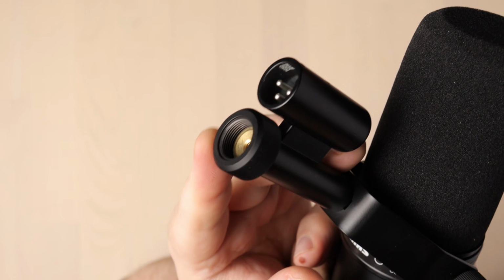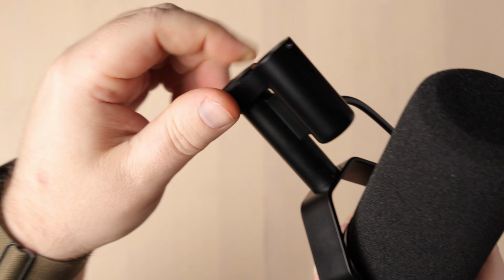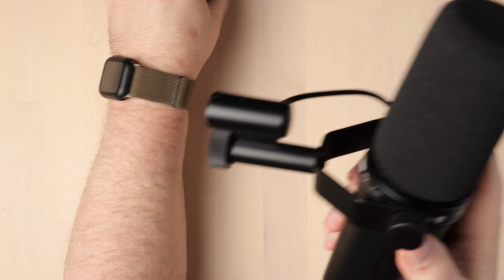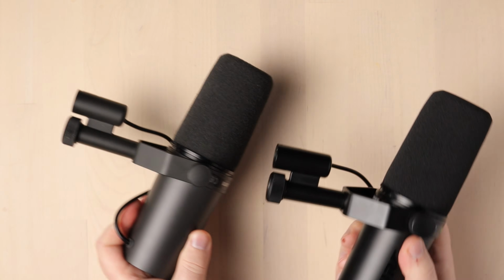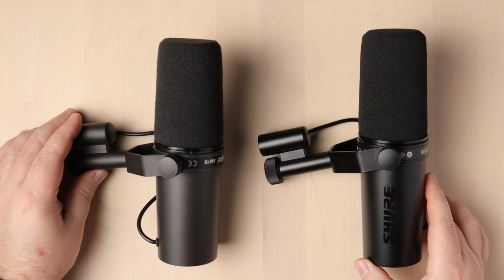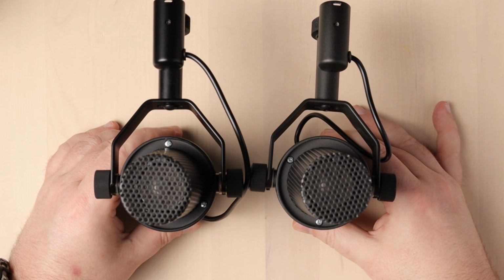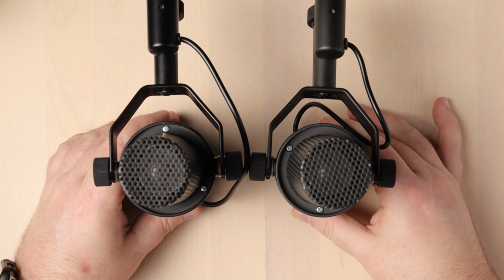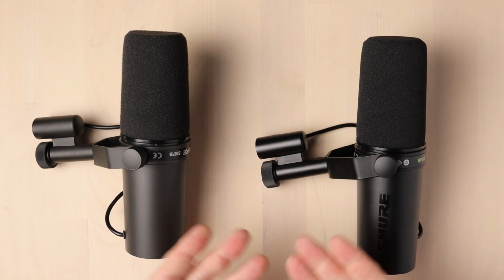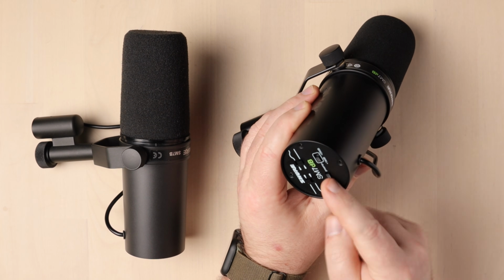I really appreciate that. I really dislike having to turn the whole shock mount or mic a million times to thread it on a stand, sideways and getting it this way and that way. I hate it. And this mic has solved that, making it very easy to just put it on any stand. This is once again exactly the same as the original SM7B, which I think is important. People need to know that they are in fact getting the famous Shure SM7B when they purchase this mic. It's the same. You're losing nothing, only gaining more power.